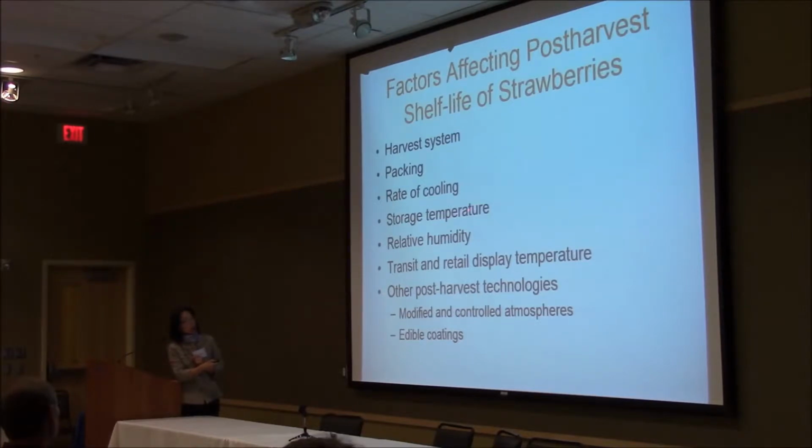And then the storage temperature, and don't forget the relative humidity, because berry fruits, especially fresh ones, have 85% water. So water loss is a big thing. During storage, the relative humidity directly impacts transpiration and respiration. Also, the temperature during transportation and display, I will touch on this a little bit. Also, I want to talk a little bit about other potential post-harvest technologies for extending shelf life. So I mention MAP a little bit, and also talk about potential application of edible coating for extending shelf life.